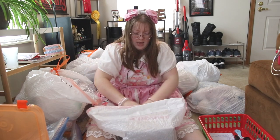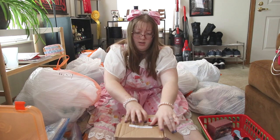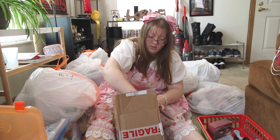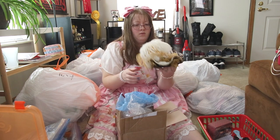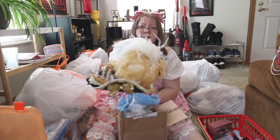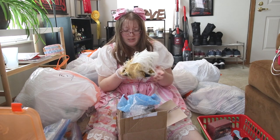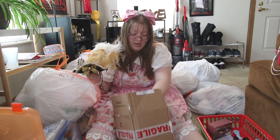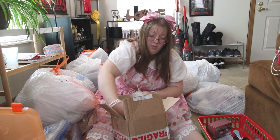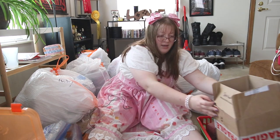I think this is a hat. Oh, and another more opera glasses. Ooh, how adorable. So this is a little hat. It's a tricorn hat with a ship on it, which is very nicely made. I do not have anything like this in my wardrobe, so I'm hoping I can sell that. Because that is a beautiful hat.